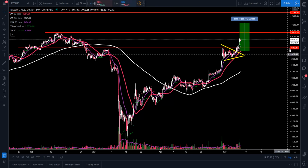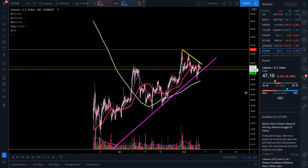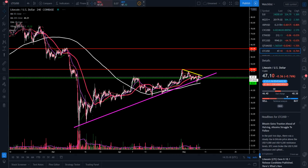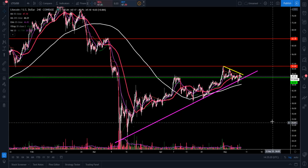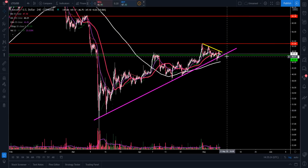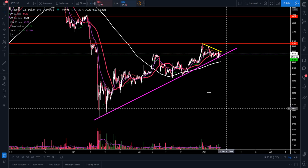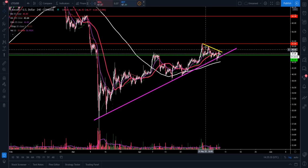So that's Bitcoin. Then we're going to get into Litecoin next. Same deal. That's going to be on the 4-hour time frame for Litecoin. We're at $47.10. Let's get that out of the way there. So we are still up above our purple trend line. That's what we want to hold right there. We are trading now up above that critical 46.59. That was our previous resistance area we broke up through.